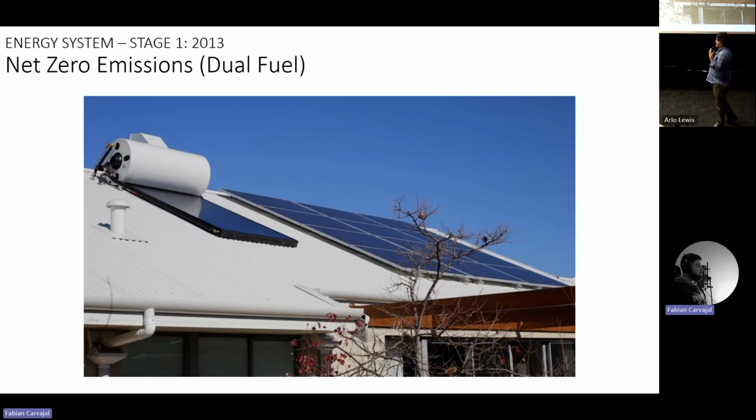So moving on to some of the other solar energy considerations. When we first designed the home back in 2011-12 for that 2013 build, the low carbon technologies of the day for volume housing was rooftop solar for electricity production, solar thermal hot water system with a gas booster. And that was the cost-effective, accessible technology.